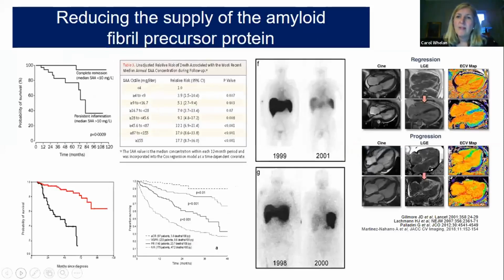So I've talked about the stabilization of this precursor protein, the TTR protein, but what we know about other types of amyloid, whether it's AA amyloid, which is related to a chronic inflammation in the body, or AL amyloid, which is where there is an abnormal production of plasma cells from the bone marrow, is that if we reduce the supply of that precursor protein, we can have an impact on disease progression. And in fact, we can then see disease regression. And so this is just looking at the impact of cutting the AA precursor protein, showing an improvement in survival, and cutting the light chain production and looking at improvement in survival.